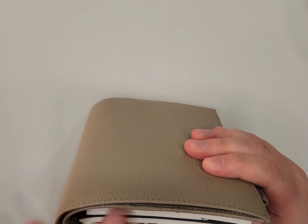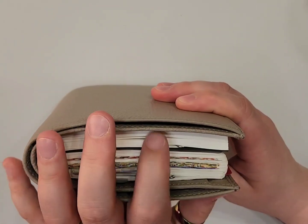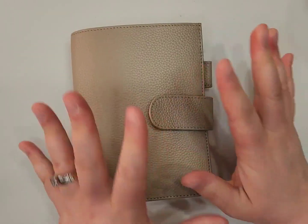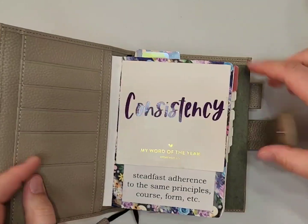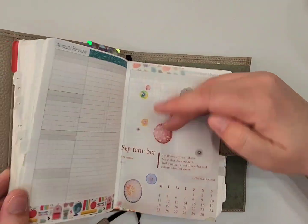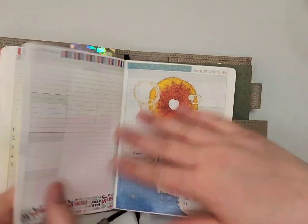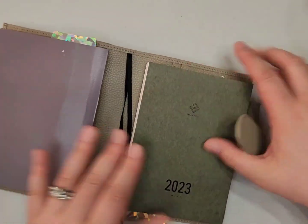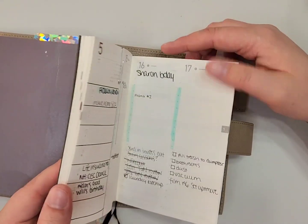I do not intend to use stickers in this daily one. I love stickers and washi. It makes it so fun, but it just gets a little less functional for me when it's so chunky. I've got all my pages pretty much in this weekly washied up, so that's going to remain kind of cute. And this is going to be very functional.